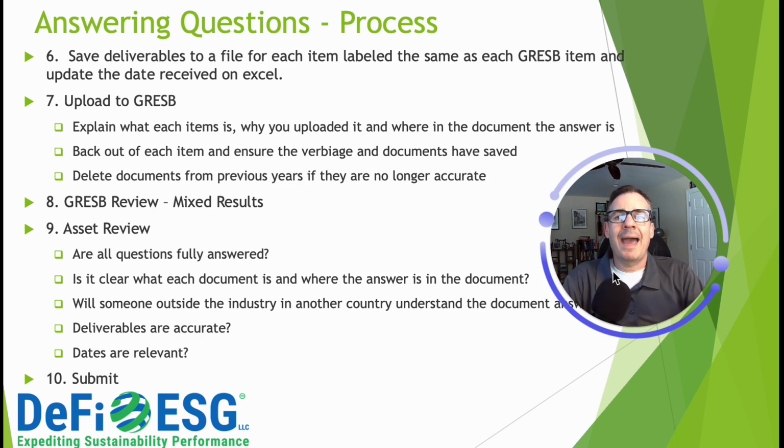But you, as an asset that submits a GRESB assessment, have to spend a lot of time after you get everything uploaded to make sure you fully answer every question, that it's crystal clear what type of answer you're trying to convey. Does it make sense? Are we answering the right question? Do we have the correct documents uploaded? Do we steer the evaluator to where the answer is in that document?